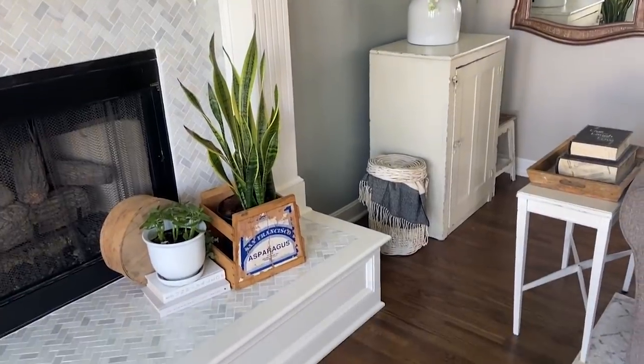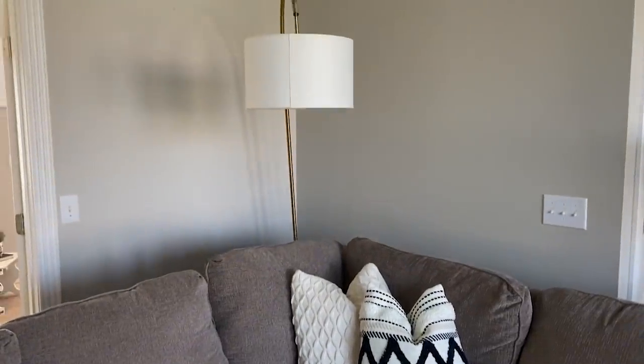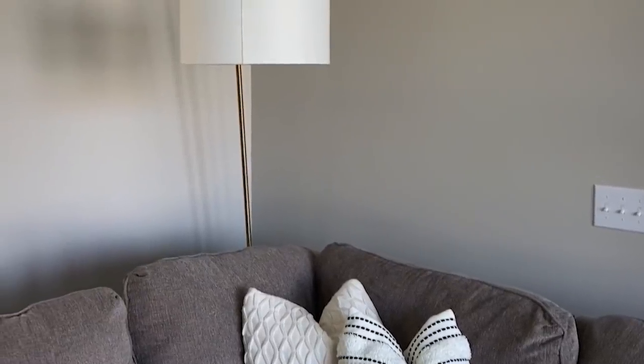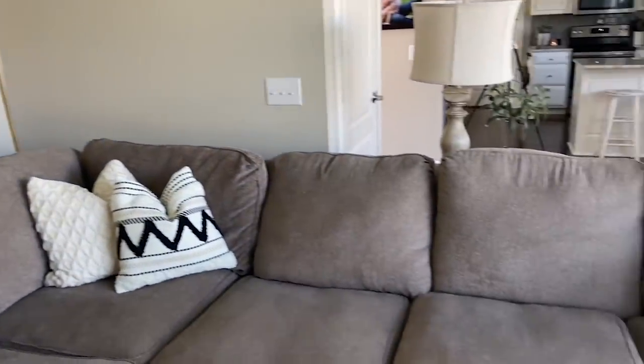I would say moving forward, I would love to get some additional artwork behind my couch, but I just haven't figured out exactly what I want there, so I'm just going to wait until I have a creative idea.